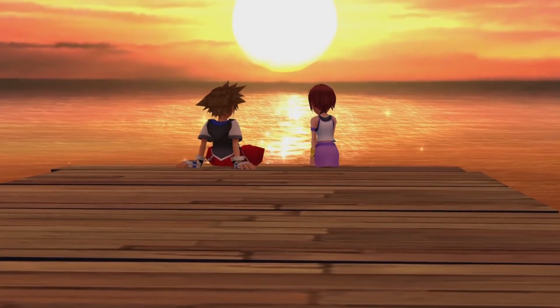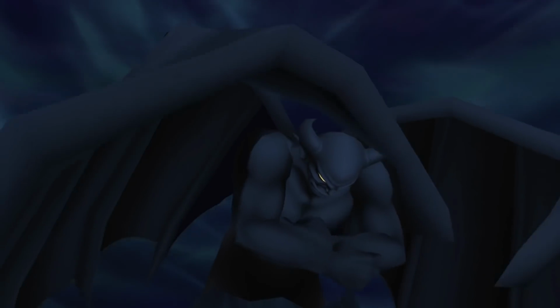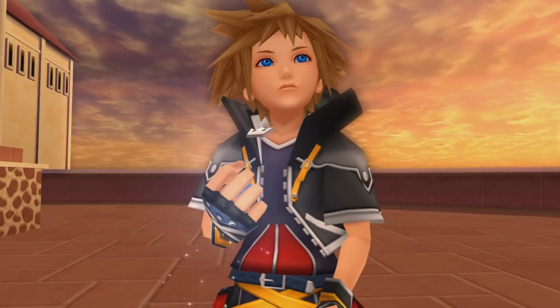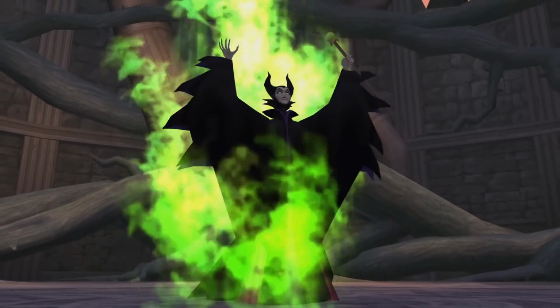I wasn't a big fan of KH3. I thought the gameplay was really good. I thought some of the narrative beats were a little bit off, but nonetheless, again, a lot more good than bad. And when you look at the price point, $30 for all three games, that is an exceptional price.